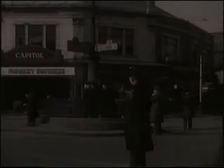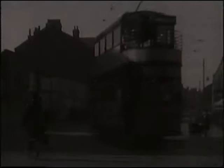Wallasey's electric trams all operated between Seacombe and New Brighton via different routes. These rare views were taken at Liscard in 1933.